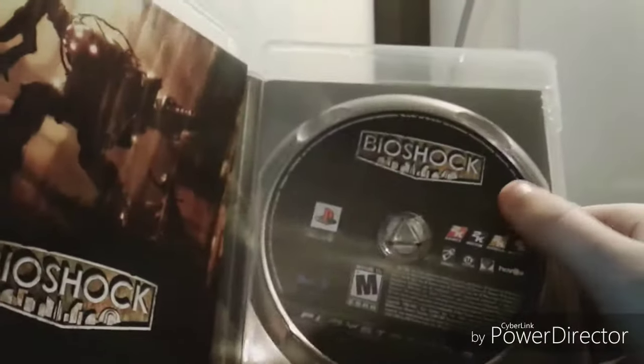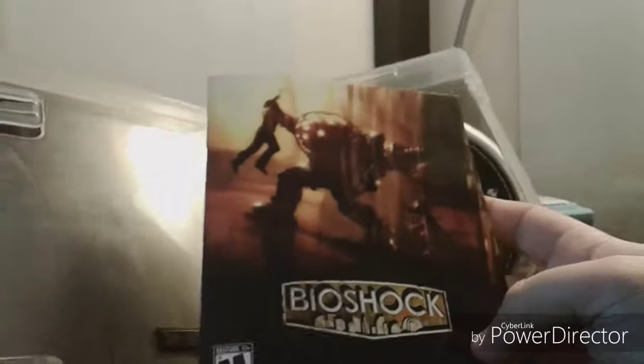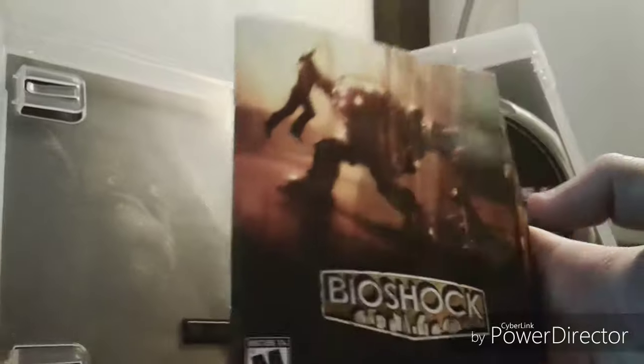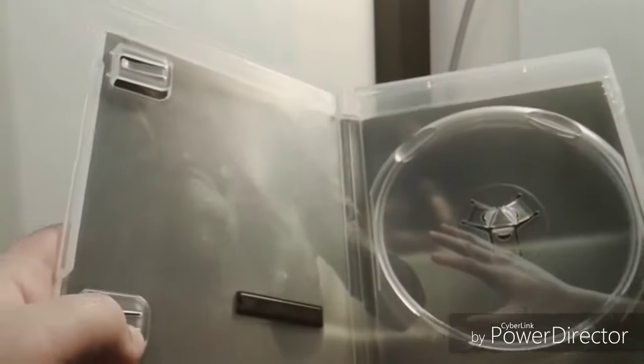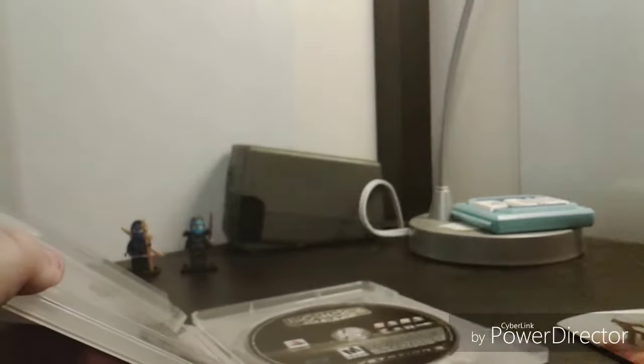So inside, here's the disc with like some water dripping. And then over here is the manual with a big daddy probably grabbing your character with one of the little sisters. And then taking out the disc and the manual, we got one of those artworks that I love so much. You can see, I'm guessing, a little sister grabbing a big daddy's hand, which is just really sweet. Just play BioShock. This game is amazing.